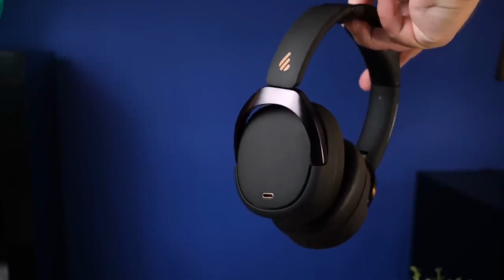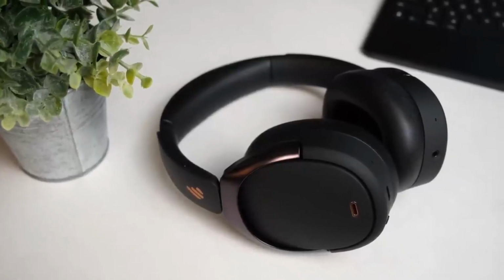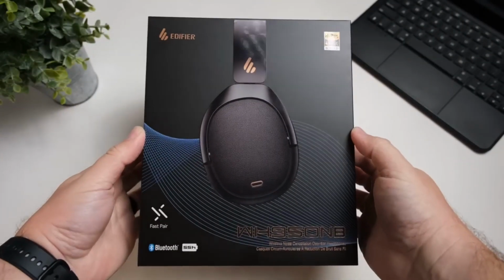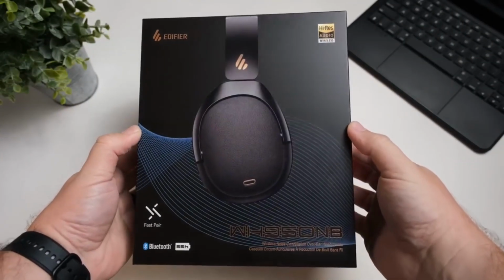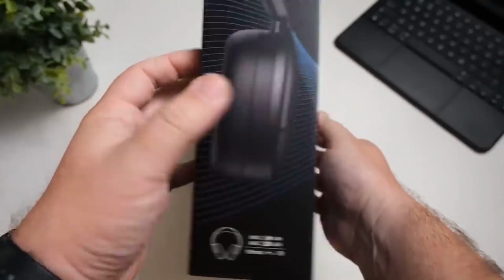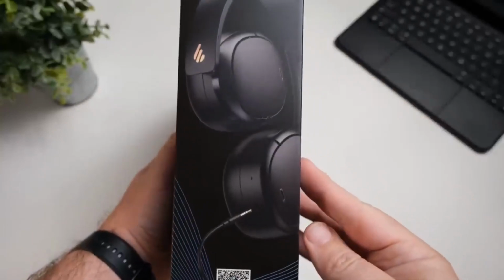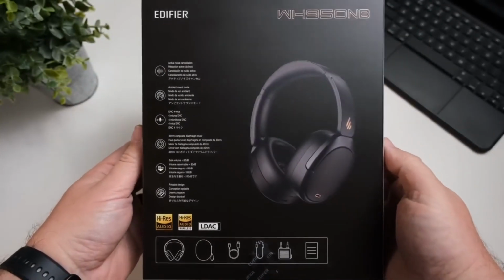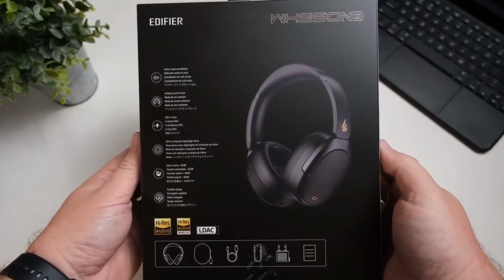The huge difference is the price. High-res audio wireless certified. It has LDAC support. It has noise canceling and actually different levels of noise canceling. So there's really a lot to look at with this pair. So we're going to talk about all of those features. We're going to talk about the sound, what all comes inside the box, and see if at half the price these can actually compete with the Sony and the Bose.